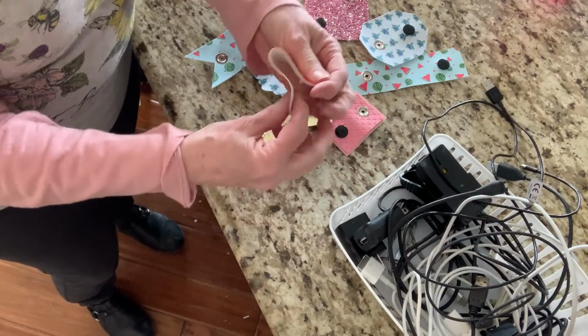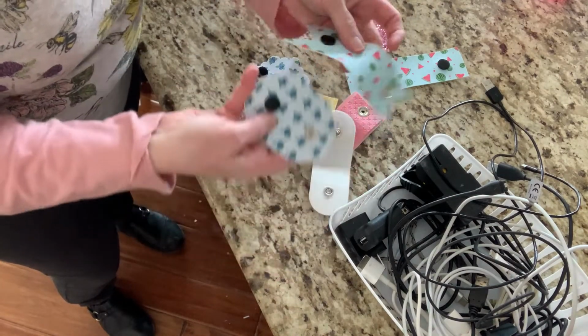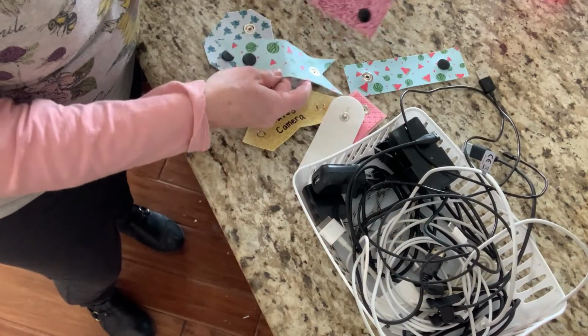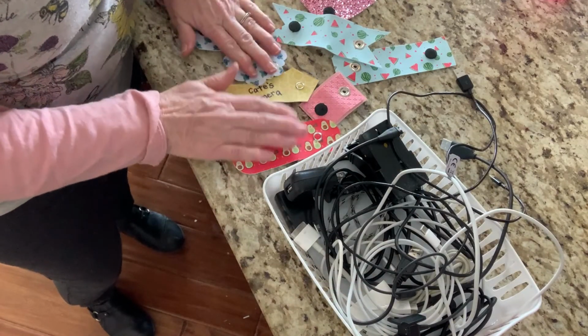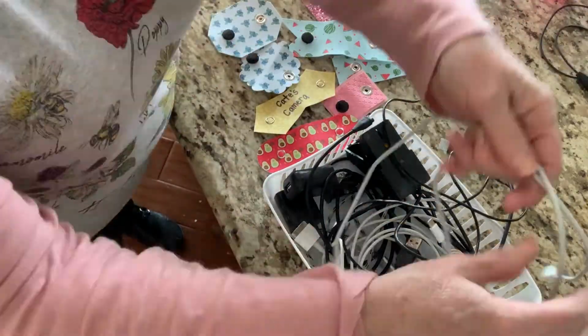So here are the snap holders that I made, and I made a few more than what I showed on camera because we do have a lot of cords. And so we're going to go ahead and weed this out, and then I'm going to assemble everything using these cord holders that we made.